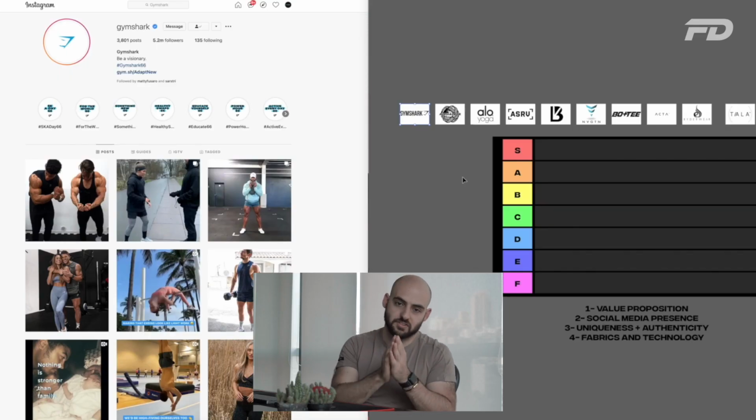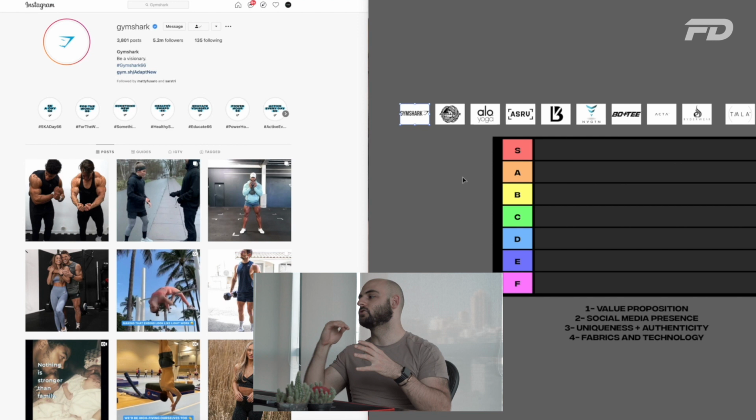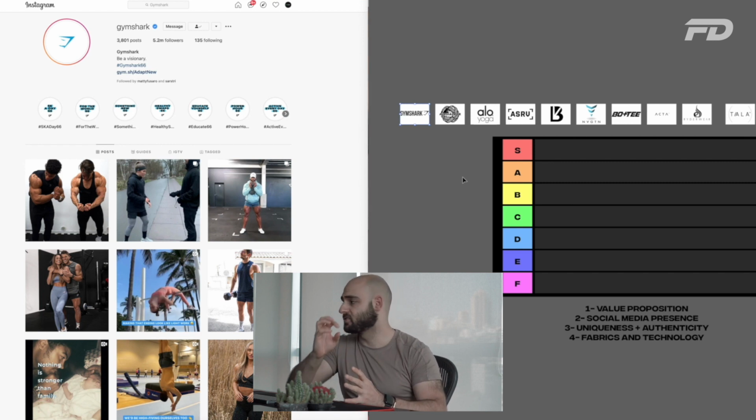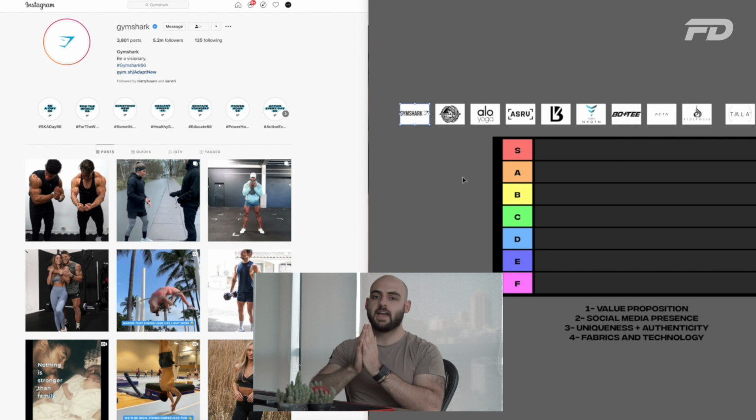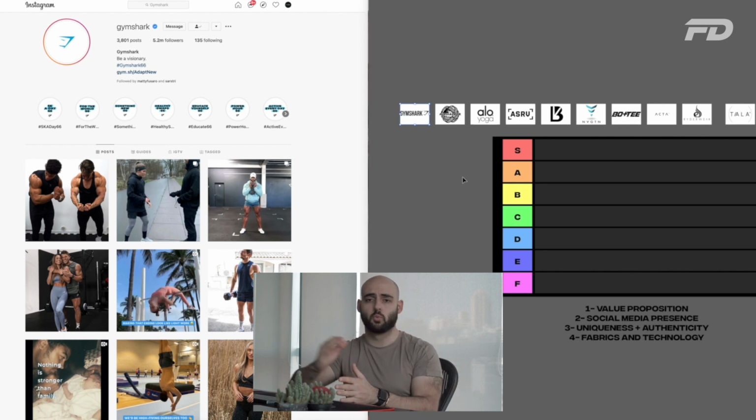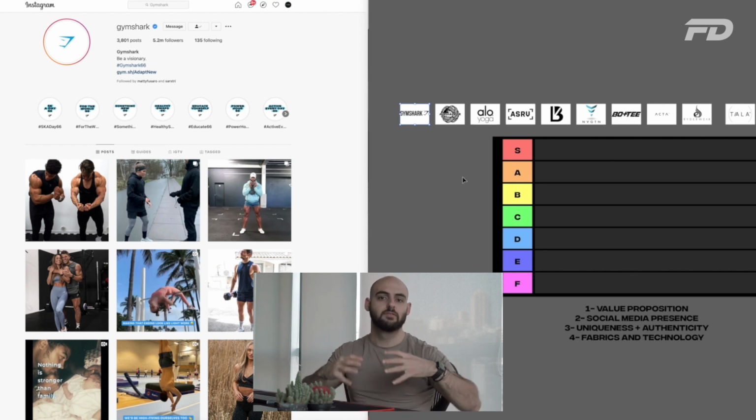We'll start off first with Gymshark, a brand that needs no introduction, a brand that's done phenomenally well scaling. Their value proposition is pretty decent. They price competitively. They have the economies of scale that they need to negotiate. And because they target such a wide market, they need to keep their prices down to get that market. They also need to continue to grow their revenue.